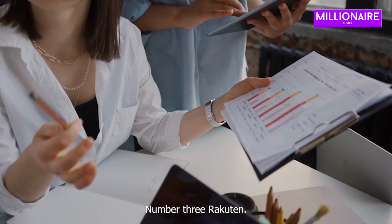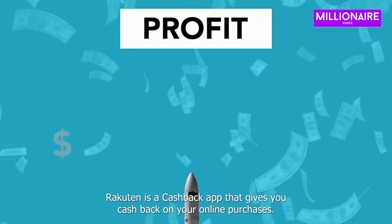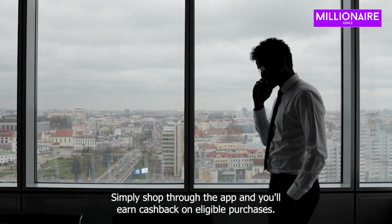Number 3. Rakuten. Rakuten is a cashback app that gives you cash back on your online purchases. Simply shop through the app and you'll earn cash back on eligible purchases.